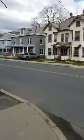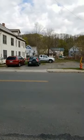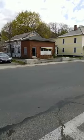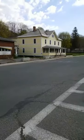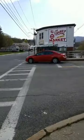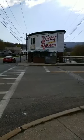We'll take another look at the location of Lou's Hot Dog Heaven, right where that silver pickup is. There's the location of one of our torn down buildings. We've got Sun Cleaners, the other torn down building. And now we're looking at the corner market, 110 River Street.